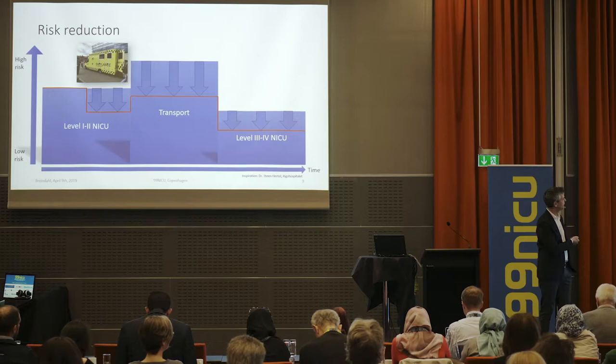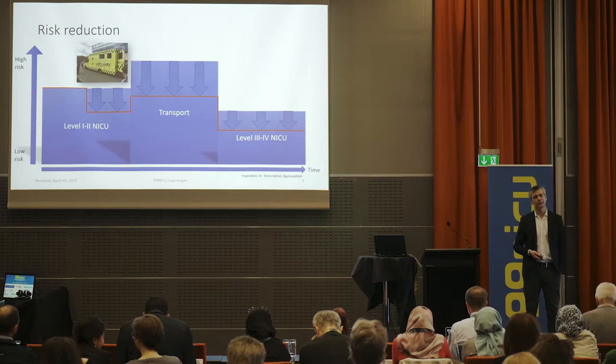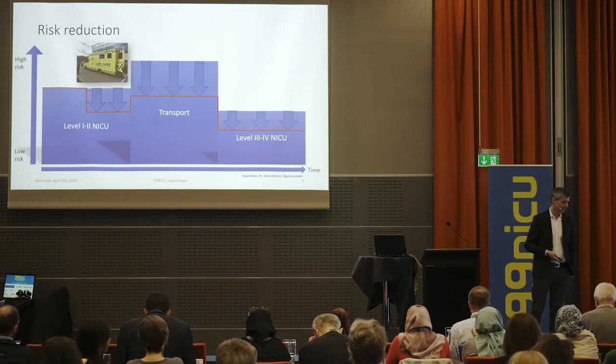And that would also mean that once we go on a transport from the regional hospital to our own unit, the risk will of course increase, but not to the same level as if somebody else should do it. And it also means, hopefully, that once we arrive at our own unit, we would have stabilized the child and it would be at a lower risk. So basically, this is a very simple, but I think very good way of showing why we need to do neonatal transports.